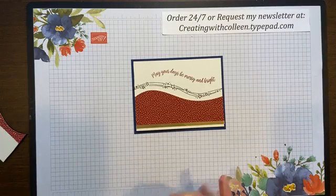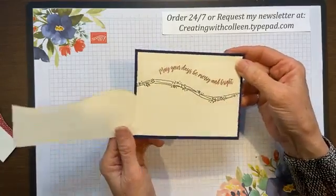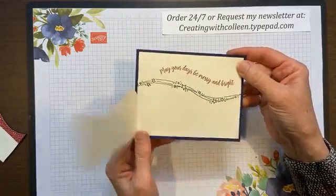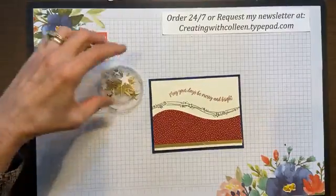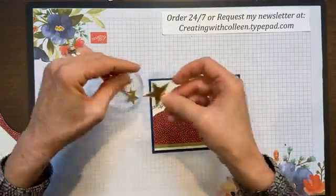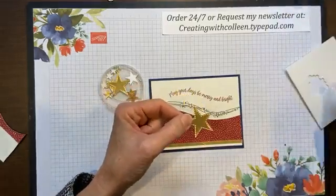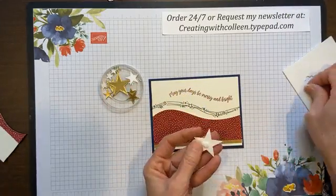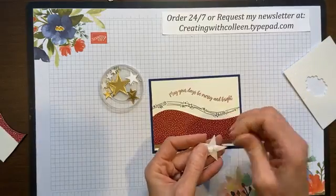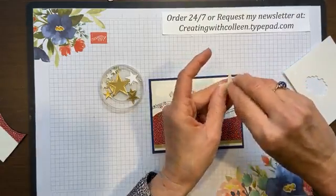You can see just how quick this card is coming together. So I have this here. So it opens like that. And then I can accent with some of the stars from the dies. So I have the gold foil, and I took, I guess this was one of the more medium stars. I went ahead and punched this out. I probably could just use one big one on here.